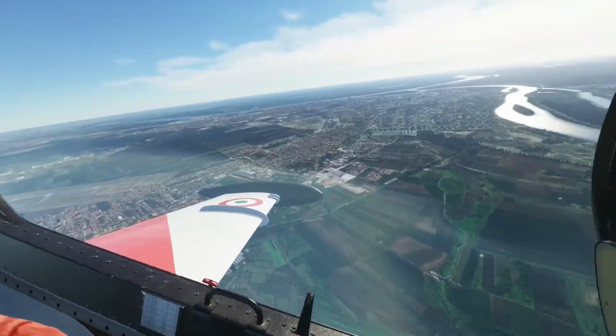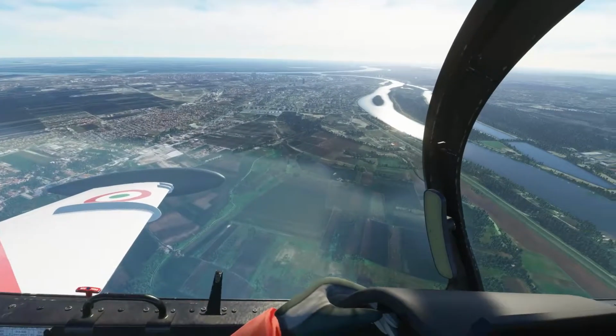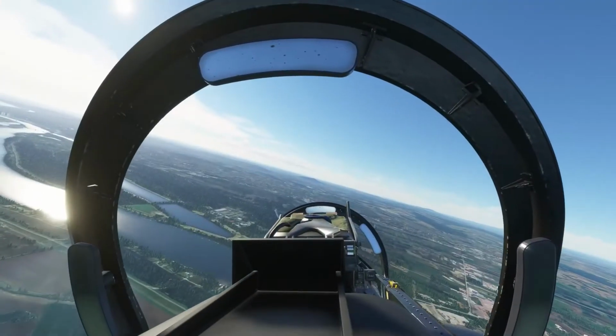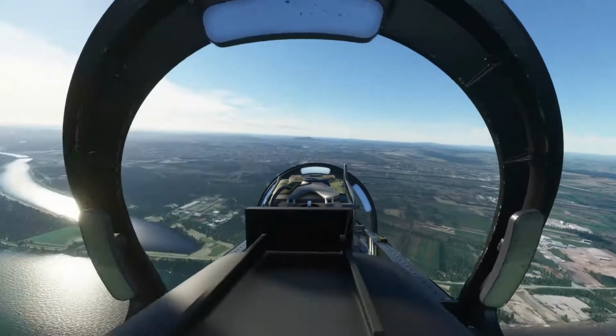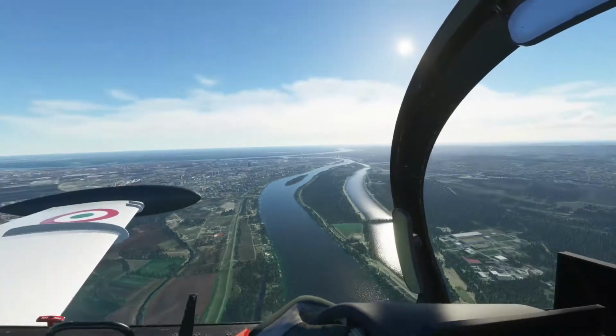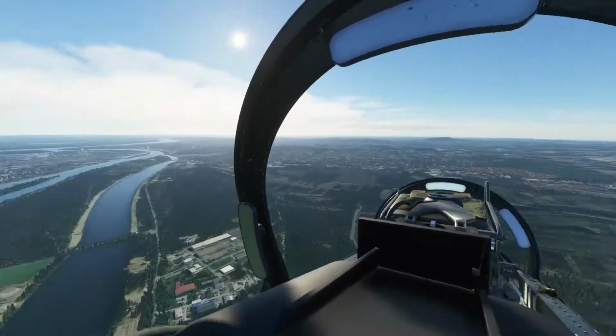Not using the voice on the radio at the moment because I still haven't debugged that problem where it was affecting the trim for some weird reason. Don't want to do that at the moment. That's a great view there of the river. Awesome.